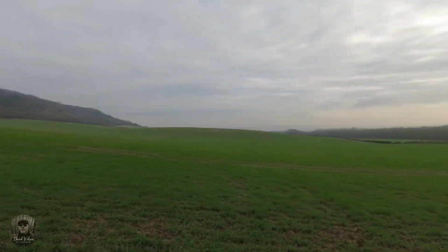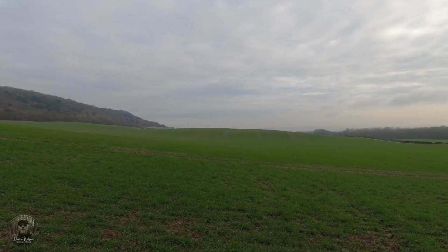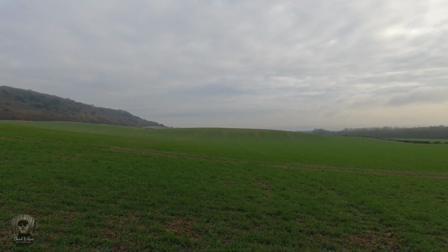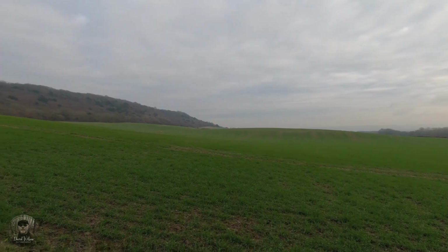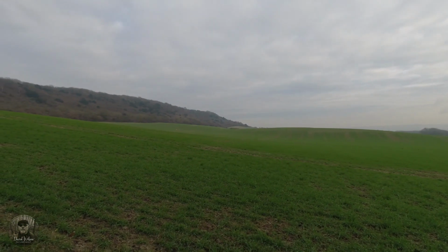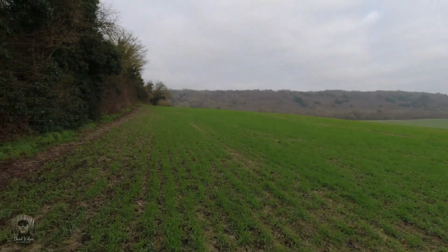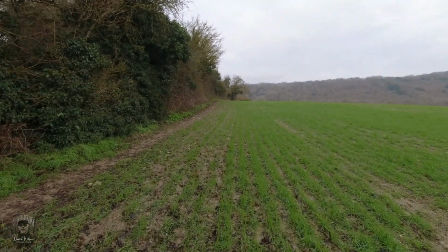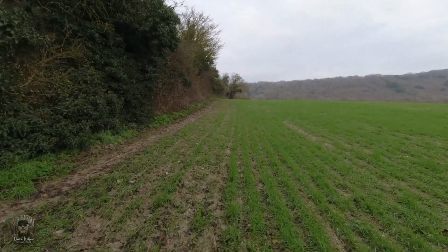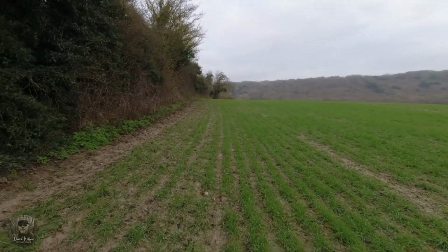Well, it's 11 AM and it's still very misty. Just like a haze in the air, like a fog. Right, I'm probably being naughty. I'm walking in the field. I walked down the bridle path adjacent to this, and it was so muddy it was actually treacherous.